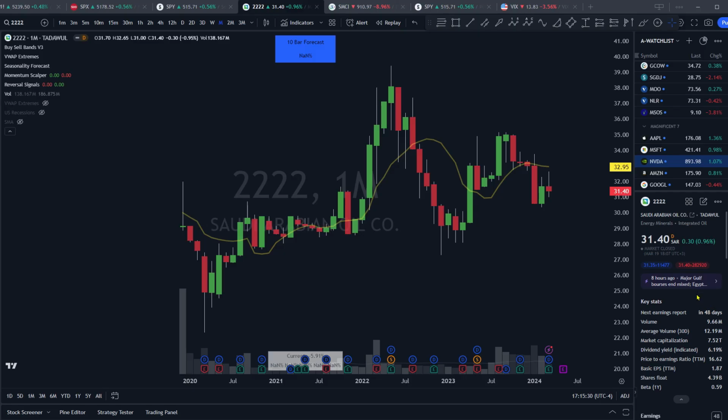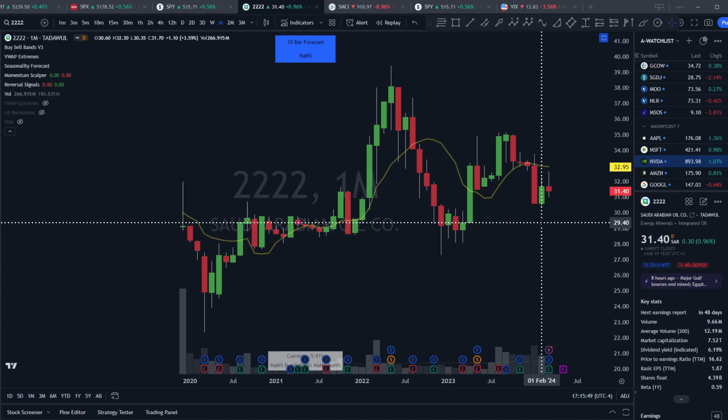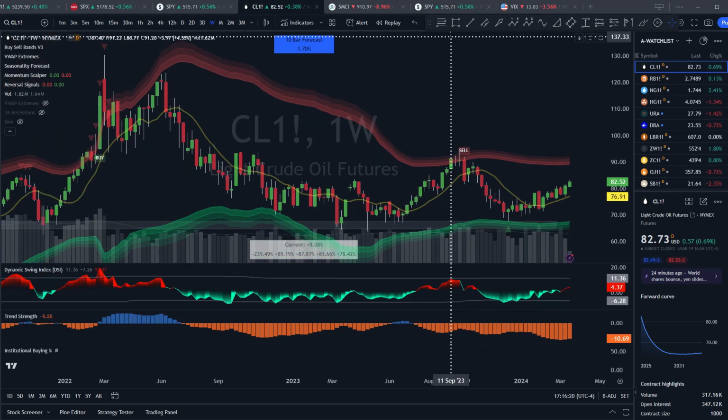And there's a look at the Saudi Aramco stock since it launched onto the market in late 2019. Came in at $29. Here we are, 4.5 years later, $31. Hasn't been a great return for investors, but like I said, it's allowing the Saudis to offload their company to investors around the world. And there's oil starting to look a little constructive on the weekly chart.